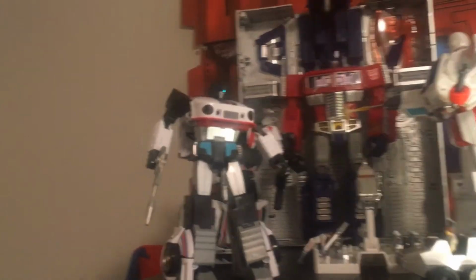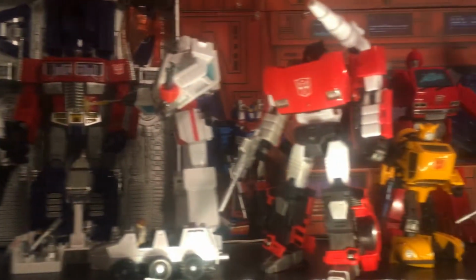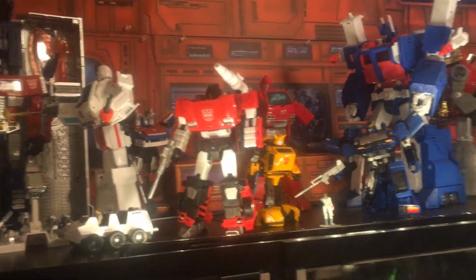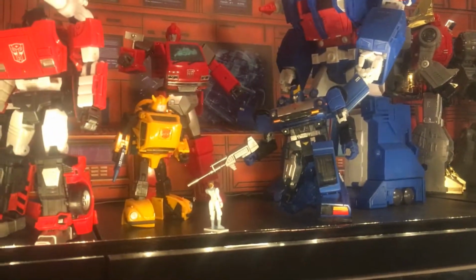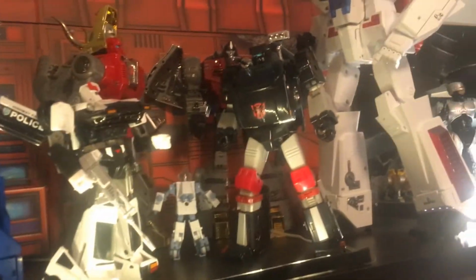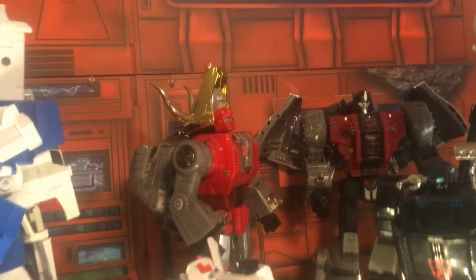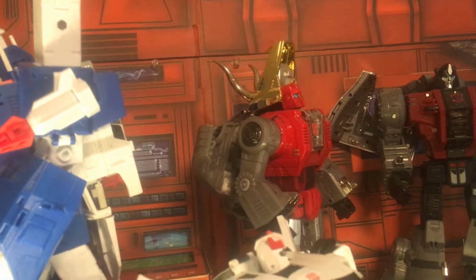This is not actually a licensed figure. It's a third-party figure. I added Sideswipe to the collection, Blue Streak to the collection. Not the Blue Streak that I prefer, but definitely a good one. I added Prowl and Trailbreaker to the collection. I'm really super happy about that. And then my favorite additions to the collection, I added the Dinobot.